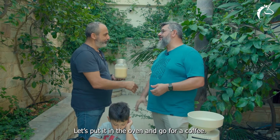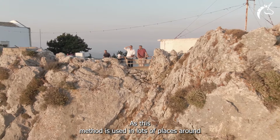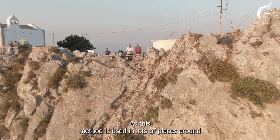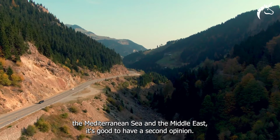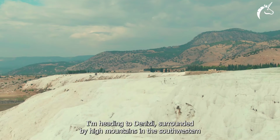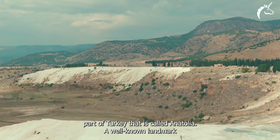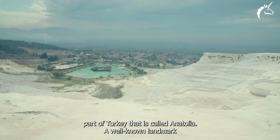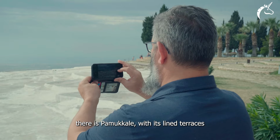Let's put it in the oven and go for a coffee. As this method is used in lots of places around the Mediterranean Sea and the Middle East, it's good to have a second opinion. I'm heading to Denizli, surrounded by high mountains in the southwestern part of Turkey that is called Anatolia. A well-known landmark there is Pamukkale, with its lime terraces.